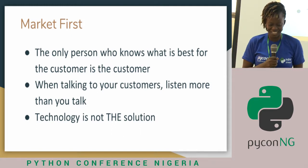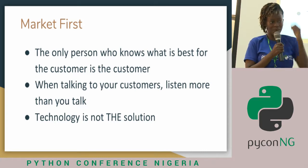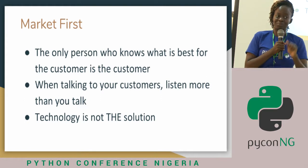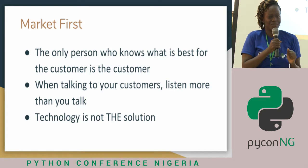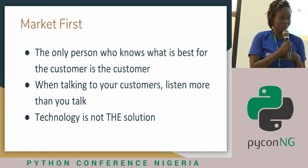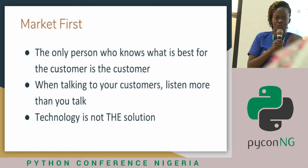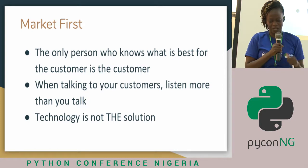Anyway, I'll be faster. And please always remember this, the only person who knows what is best for the customer is the customer. Accept it. You may think that sometimes what you are offering might be better than what the customer wants. But it's the customer really that knows her pain points. The customer knows what exactly she needs presently. So don't come with that superior knowledge. Always agree that the customer is the person that knows what's best for her.